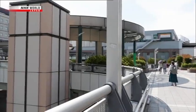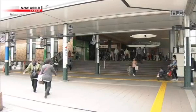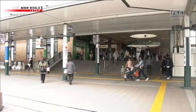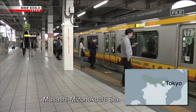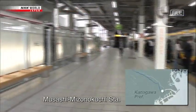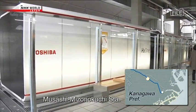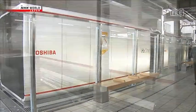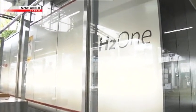To promote the development of hydrogen hybrid trains, JR East has also started an initiative to supply electricity generated by hydrogen. The first station to begin testing is Musashi Mizunokuchi Station. Hydrogen stored in storage tanks is used to generate electricity from fuel cells to power the station building.